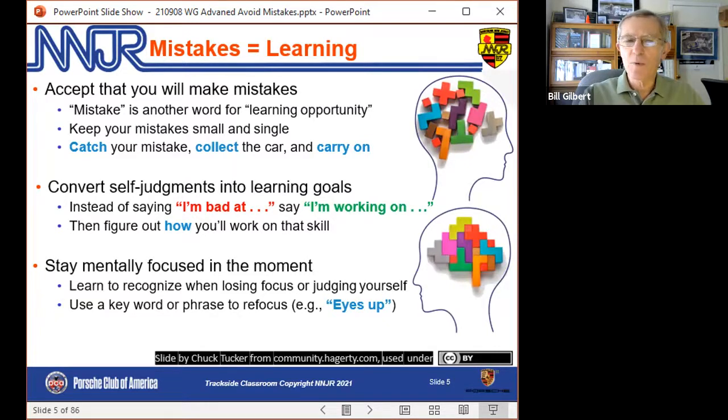And we actually want to convert any self-judgments like "I'm not very good at braking" or "turn one" or whatever it is to "I'm working on turn one," and then work on improving that skill. And we obviously want to stay mentally focused in the moment. If we're losing focus, then have a trigger word like Ross Bentley talks about, eyes up or something to that effect.